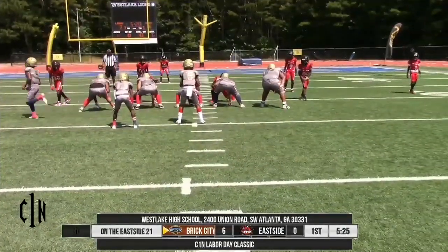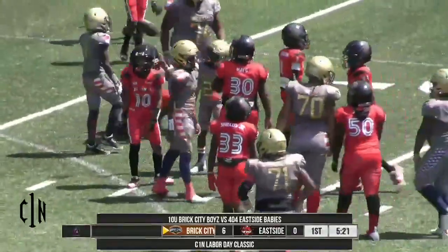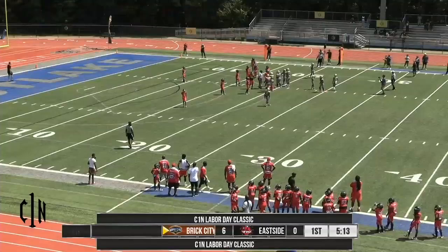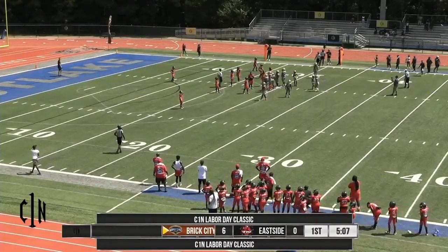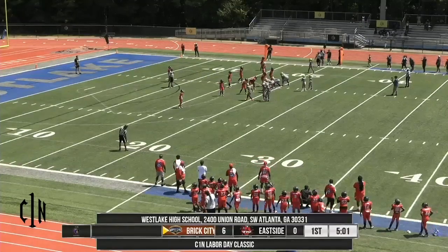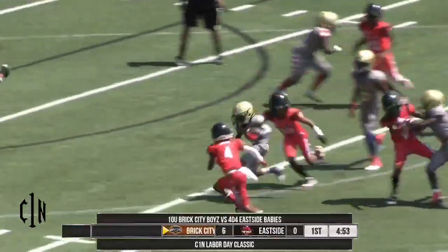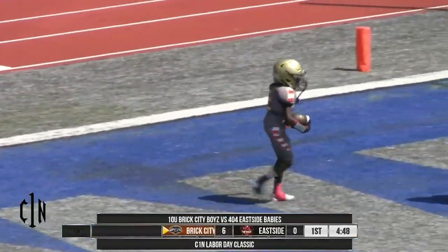And now you have Brick City right there at the 21, and they sliced away up the middle. Nice open field tackle. So 2-yard gain on the play. It'll be 2nd and 8. The Eastside Babies, AKA the Bulls, have got to get a defensive stop here with the ball being inside the 20-yard line. They run the counter, and he accelerates, and he is going to score. Touchdown, Brick City.